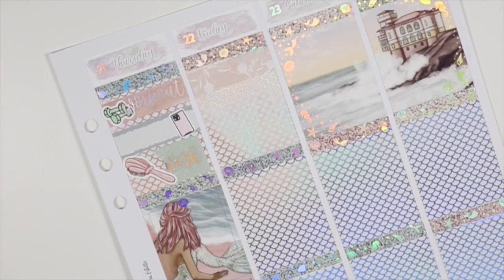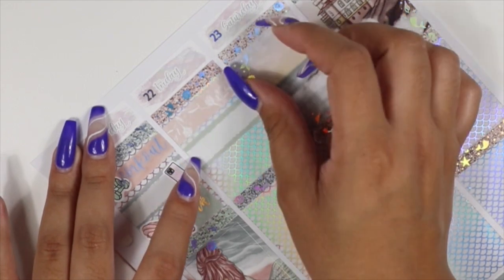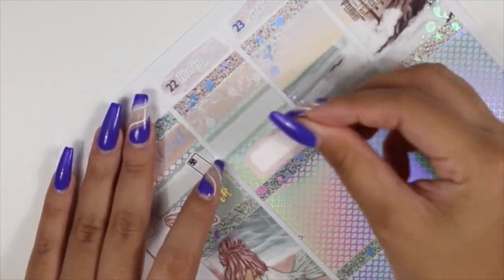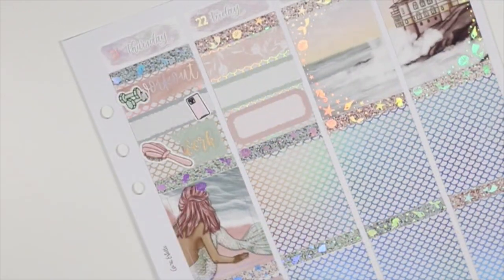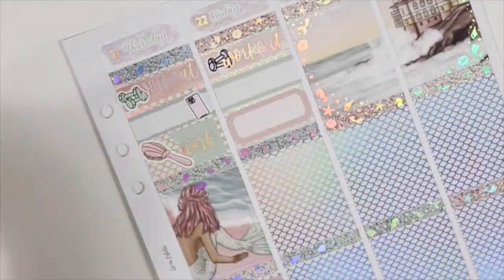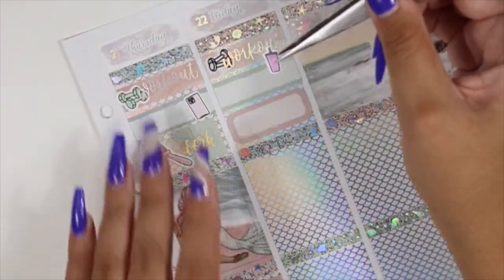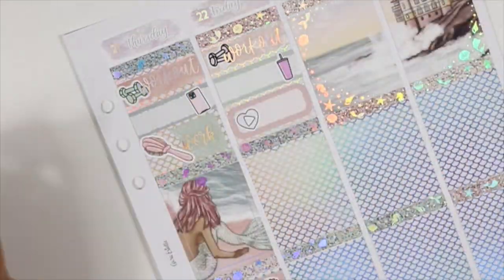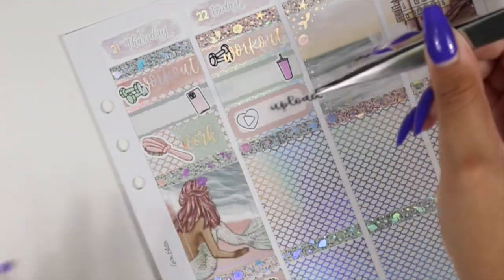Let's do the screen. And then I uploaded this day as well. Okay. So for workout, I have these dumbbells from Carly Plans, and then a workout script from SPC. For Jamba Juice, I have this little tumbler from Carly Plans. For working out, I have a YouTube play button from Carly Plans as well. And then I have an upload script from Valerie's Papery.